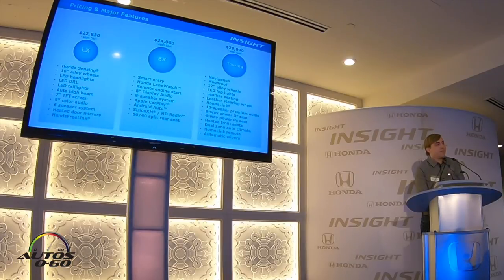When you step up to the EX trim at $24,060, you get a much more connectivity-minded trim. So we add in 8-inch display audio, you get Apple CarPlay and Android Auto, as well as 60-40 split rear seat and smart entry. We believe those buyers that are looking for that connectivity, this will be the sweet spot for them.